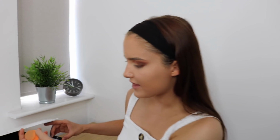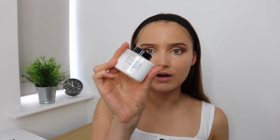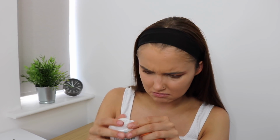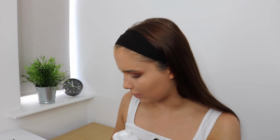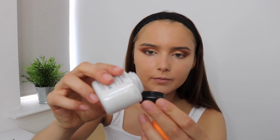So moving on to powder, the powder I'm going to use is, I think this is new, the Revolution Bake and Finish Luxury Baking Powder. I got this because Zoe was talking about it the other day. How do you get that off? Ooh. Where is it? Do you pour it? Do you pour it into the lid? Okay. Poured that into the lid, and then just going to get that on my sponge.